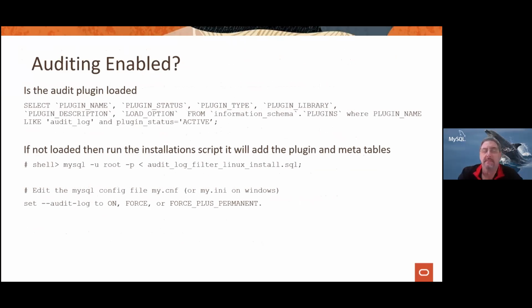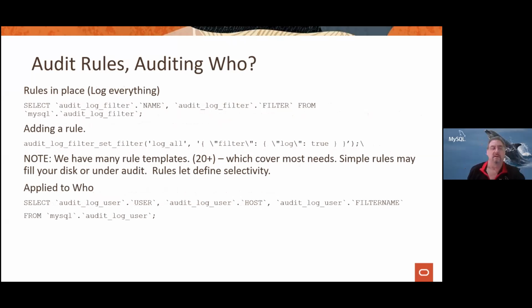Another thing is auditing. Auditing is the ability to track all the activity that's coming in and out of the server: who's logging in, where they're logging in from, what queries they're running. By default this is stored in XML or JSON format and can be turned on or off dynamically. So you first may want to check if it's loaded, if it's active, and what the status of it is. In addition, you have some rules as to who's being audited, what the username is, the host, and any sort of filters you can set up. You are able to filter the activity that you do want to track or don't want to track.